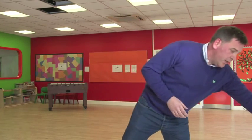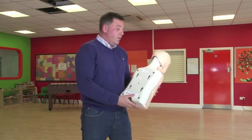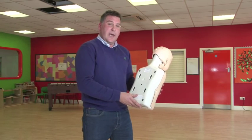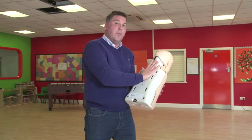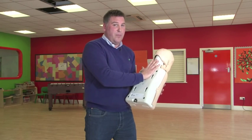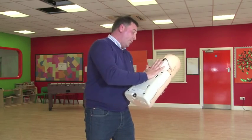So the first thing that we're going to do is start by giving 5 back slaps. So supporting the child's chest as they will tend to lean forward, what we're going to do is standing slightly to the back and to the side of the child, with the other hand in between the shoulder blades, we're going to give them up to 5 back slaps, remembering that if the first one works, we don't need to give the other 4.